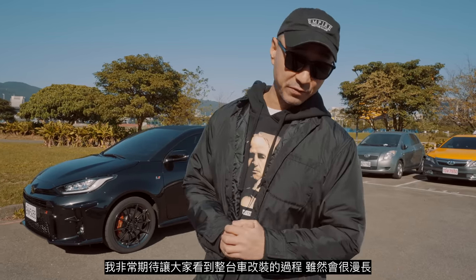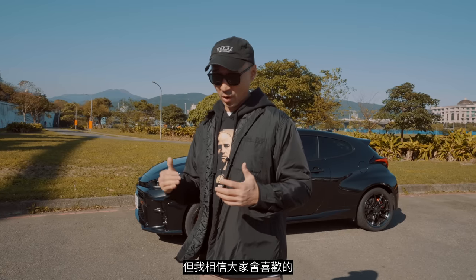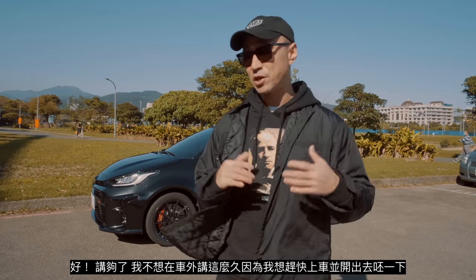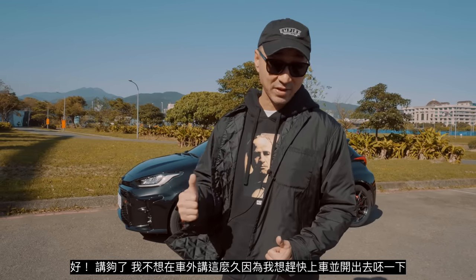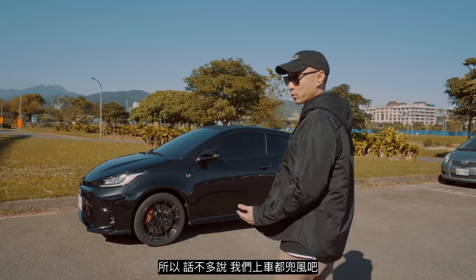We're really looking forward to showing you what we're gonna do with this car. It's gonna be a process, but I'm sure people are gonna love it, and I hope you guys enjoy it. Enough talking. I don't wanna talk too much outside of this car because I just wanna get into it and drive it all the time. Without further ado, let's get in and go for a drive.